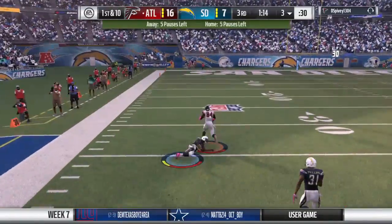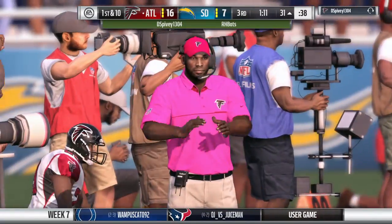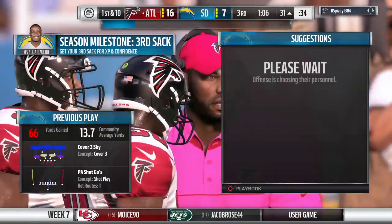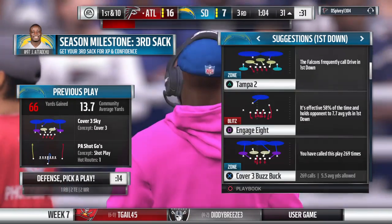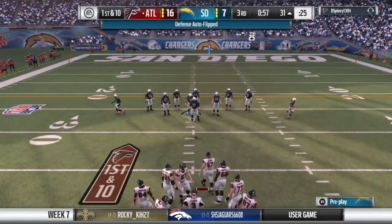He's got a man complete. And he makes it all the way down to the 31. It's a big play there for Atlanta. 66 yards. So the offense has it 1st and 10.